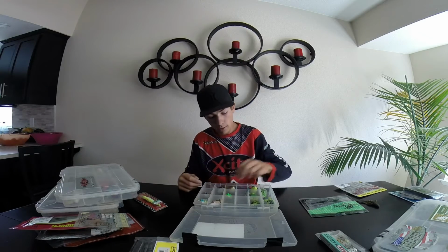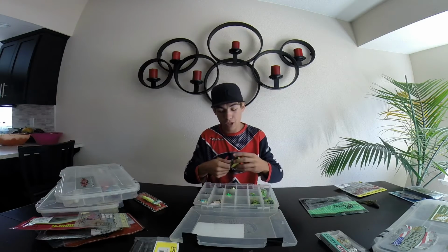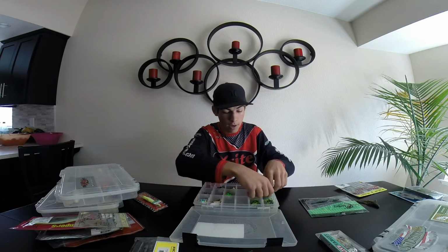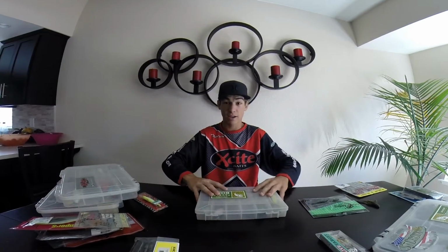And number 1 is actually the Live Target hollow body sunfish, and I actually do not have one because I broke 2 off thanks to Power Pro. You guys are gonna hear me bash Power Pro quite a bit because I gave them a second chance in my new video that I just uploaded, and I broke 2 fish off, and they were not over 5 pounds, nothing too crazy.